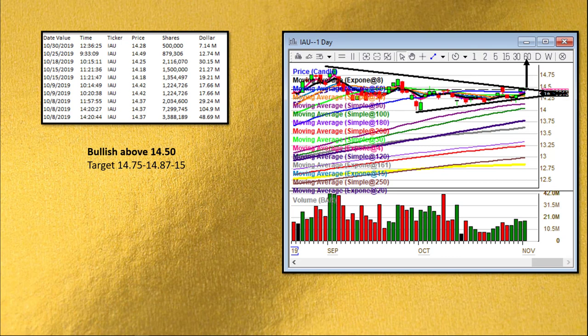Now again, I'm not going to trade IAU. It's really slow. I will trade GLD or GDX, whichever one is stronger to the upside. And then, of course, the downside trade if we go below 14.12. Those are my trade setups.